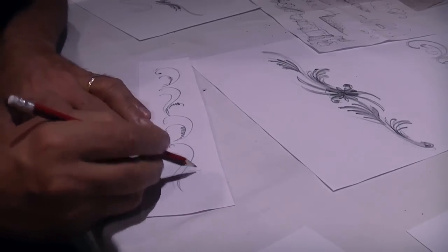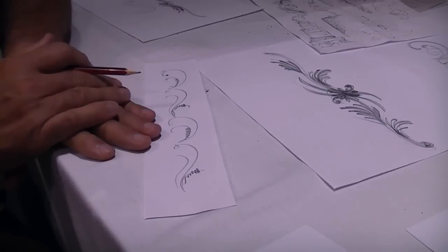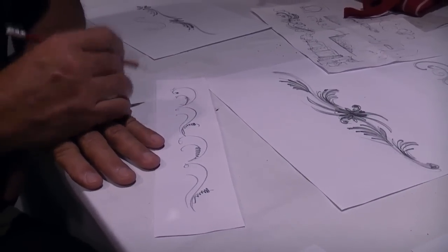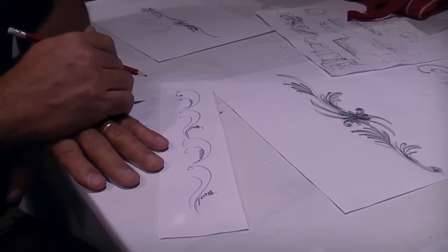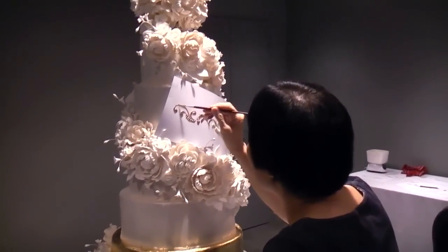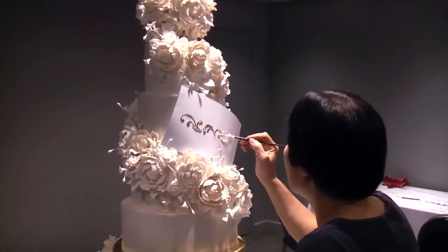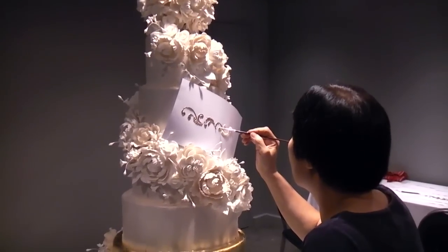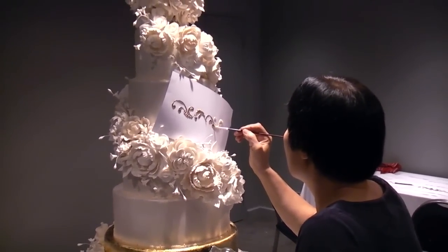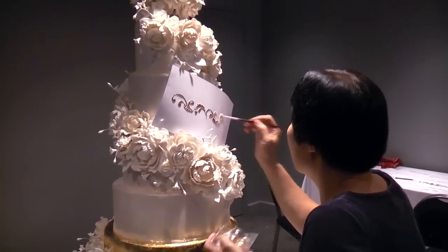What I like to do at this stage now is pipe this on a piece of paper and put it on the cake, and I let my wife Joanne work on the gold brushes and then see how it looks before we start. I pipe the filigree work on the paper and place it in the right position, and Joanne is just painting with gold. Before we take the risk, we just want to do this step and see how it looks.